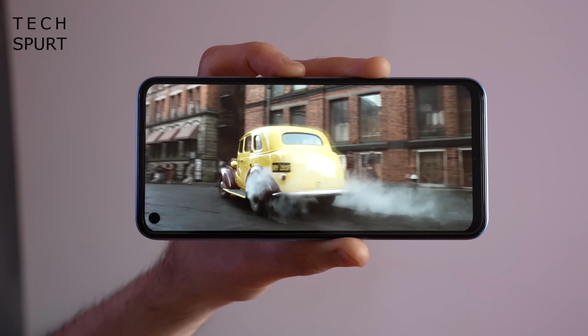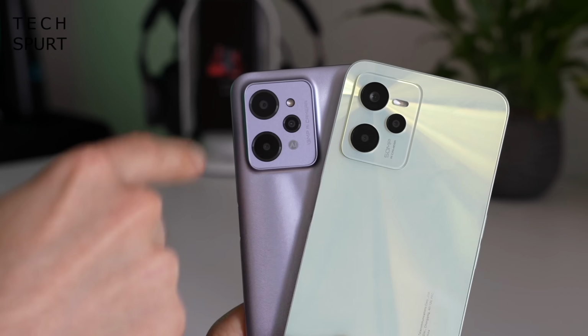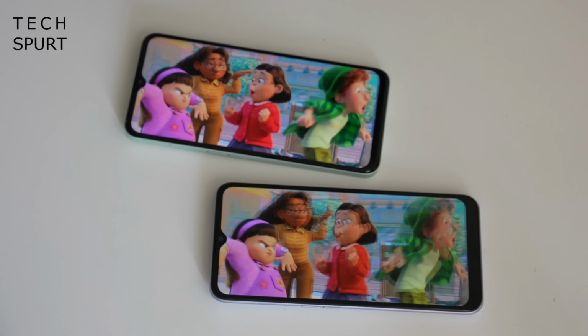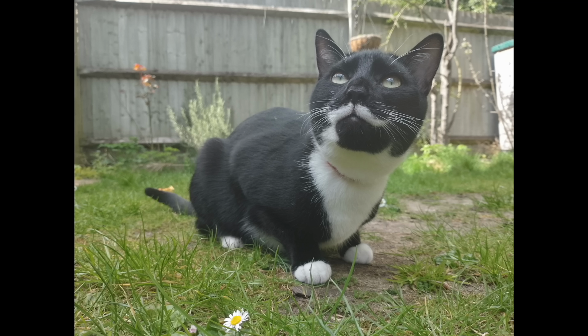And also consider the Realme C31 and C35, which cost under 150 quid. There's only £20 between them, but I was more impressed with the C35, which boasts a better screen, more storage, faster charging, and quite a few other improvements. Although the camera has the nasty habit of saturating any shots that you take outdoors.